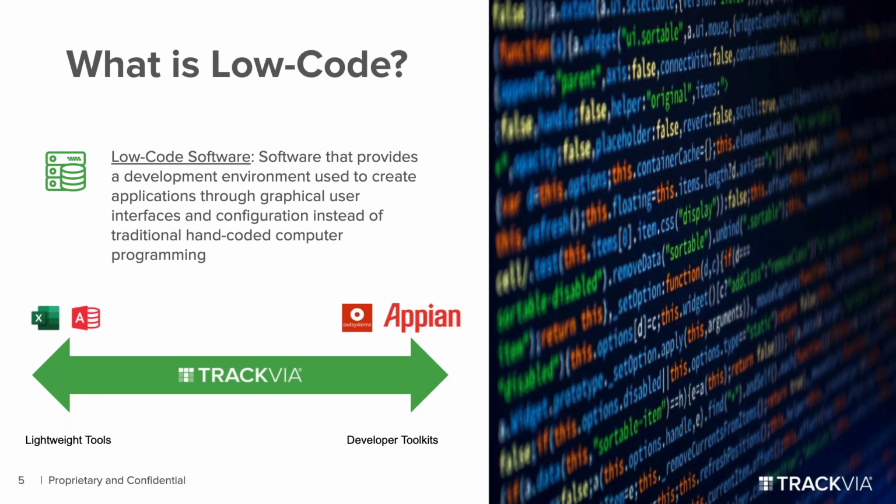On the other end of the spectrum, on the right-hand side, you've got what's called developer toolkits, and these are still technically classified as low code with companies like OutSystems and Appian. The hard part on developer toolkits is they give you a framework for developers to be able to code within, and you can be very specific on how your applications are going to look, but they do still require a heavy amount of coding.